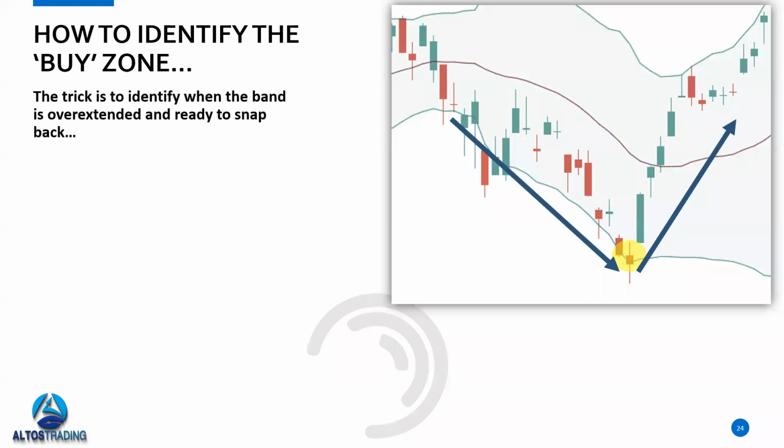But really the trick is to identify when the band is overextended and ready to snap back. So we can do that in a number of ways. We can use bullish reversal candles. We can wait for price to trade back up in the band, in between the lower and middle band. We can be a little bit more conservative and wait for a percentage return into the zone up into the middle band. There's a lot of different ways we can use to determine this.